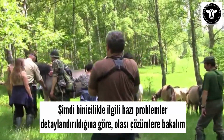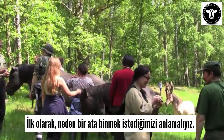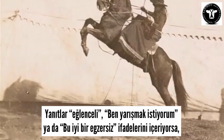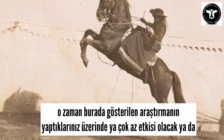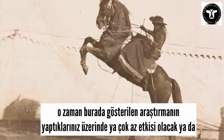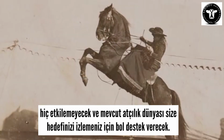Now that some of the problems with riding have been detailed, let's look at possible solutions. First, we must understand why we want to ride a horse. If the answers include "it's fun," or "I want to compete," or "it's good exercise," then the research shown here will likely have little or no impact on what you do, and the current horse world will give you plenty of support in pursuing your goals.